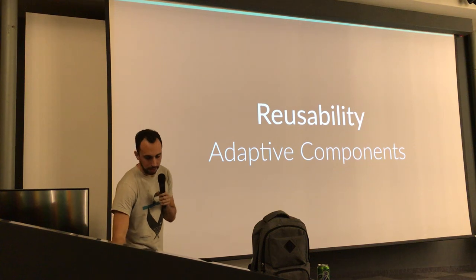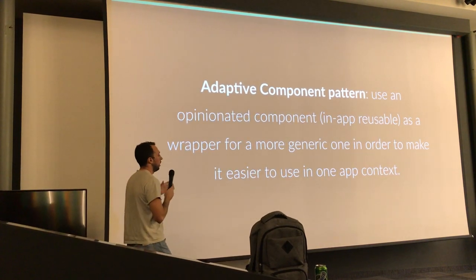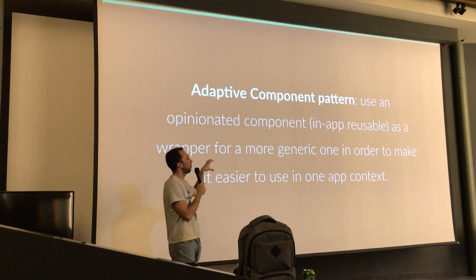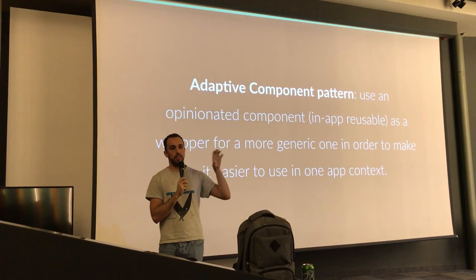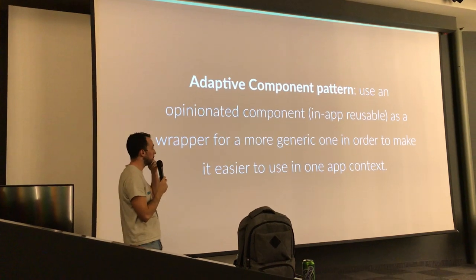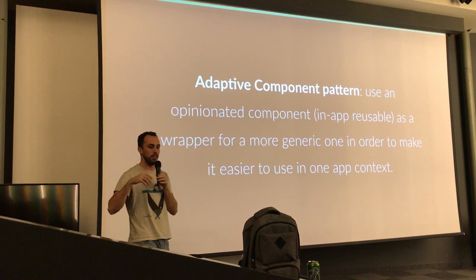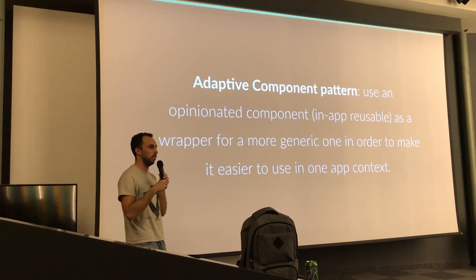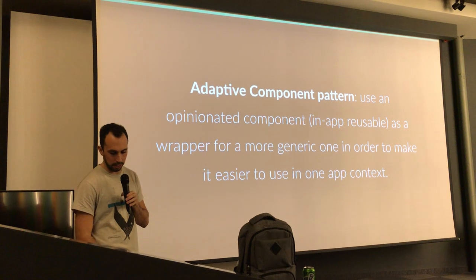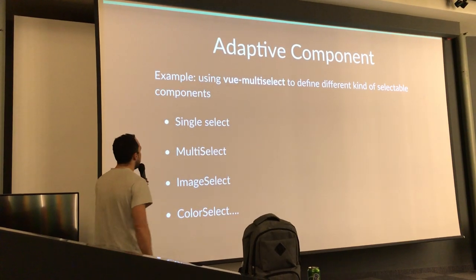So here is where the adaptive components pattern comes in. Let's say we can call an adaptive component a component that has the level of an in-app reusable and is built on top of a more generic component to make it easier to use for that application. As we were seeing before, a cross-app reusable component is usually hard to use: you need to pass it a lot of options, properties, events. Probably you have to redefine the style to adapt it to your application, and that usually has a cost, right? So building an adaptive component on top of that for your application is a way you can reuse that logic. And I'm going to show you with this example.